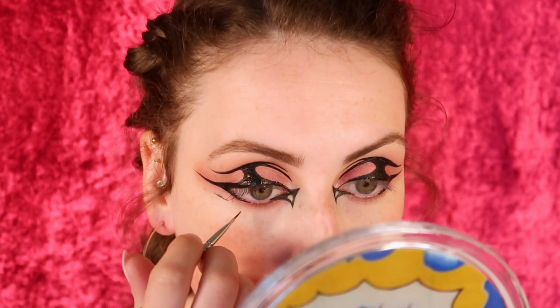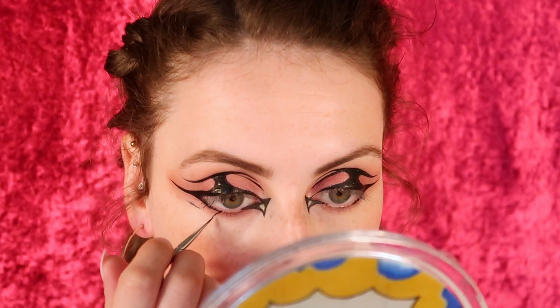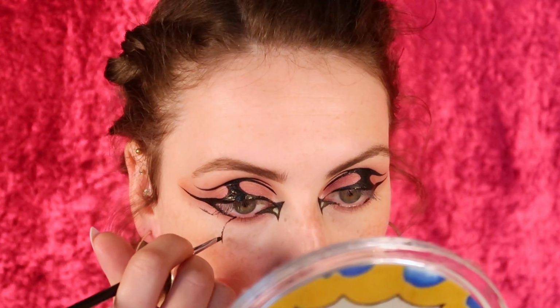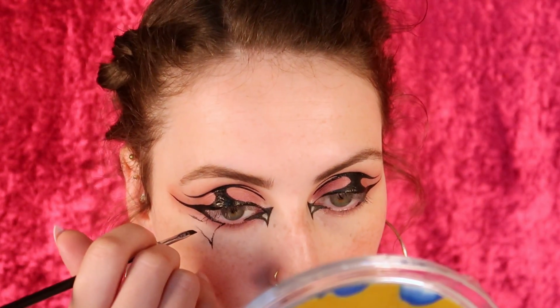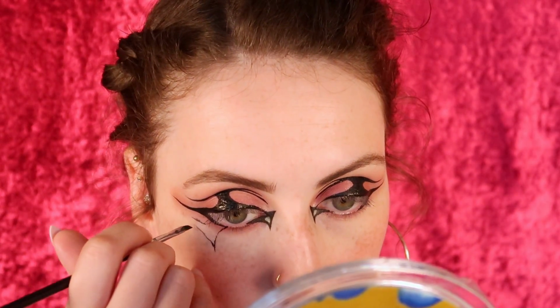Then for the next line, we want to go down and we want to flick up almost, but a little bit shorter than this bottom line over here. So we are going to go down at a bit of an angle. We're just going to lightly press on once again. And then we are going to go up. We're just gonna do a light little flick again, just to get that flick at the end. We've got our second one.